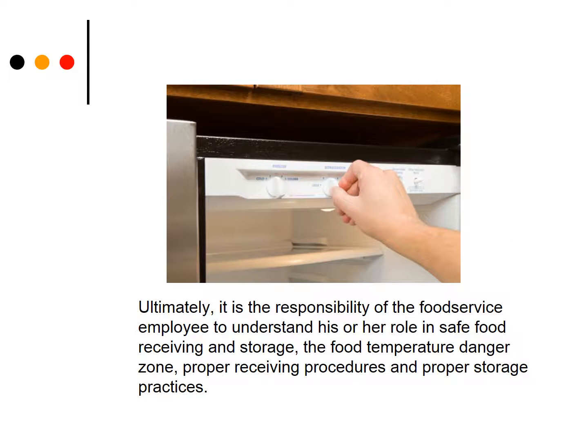Ultimately, it is the responsibility of the food service employee to understand his or her role in safe food receiving and storage, the food temperature danger zone, proper receiving procedures, and proper storage practices.